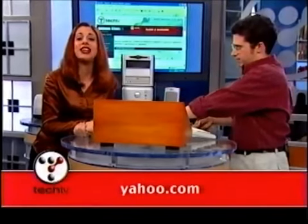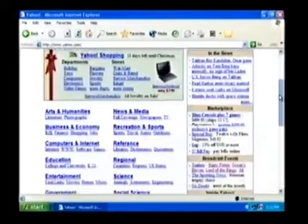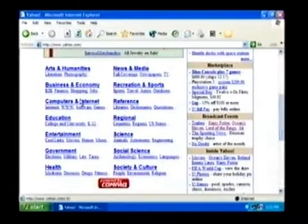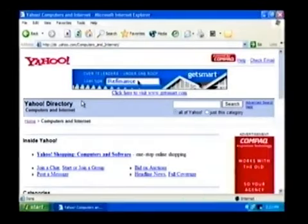Search directories are created by humans. Web pages are organized by category, and then you click through the directory list to find them. One really popular search directory is located at yahoo.com. See the search field up at the top? Now, you use that exactly the same as google.com, but yahoo.com searches through its own directory of websites. Now, do you see the directory below it? These hierarchical categories are all linked. Click on one to see more related categories and links to websites.